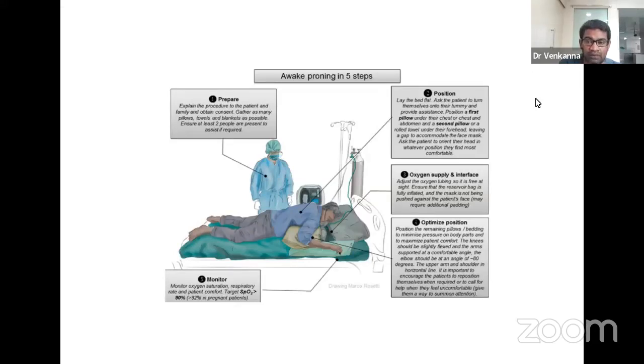Then optimize the position based on patient comfort and abdominal distress. We will take the position either at some angle, up or down. This is for the first time. From the second position onward, the patient is well educated and can do it by himself.